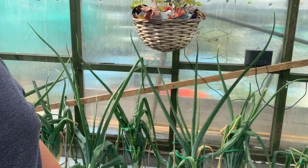I'm going to give them a spray with some Dynamec. It's early on in the morning, so like I say, that should be fine. Don't want to be spraying throughout the hottest part of the day and things. So I'm going to carry on getting these all sprayed off, and I'll pull that onion and I'll show you what it's like.